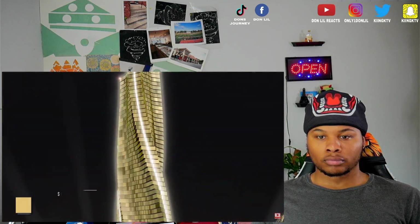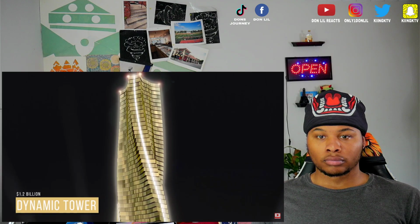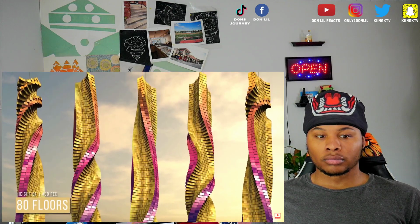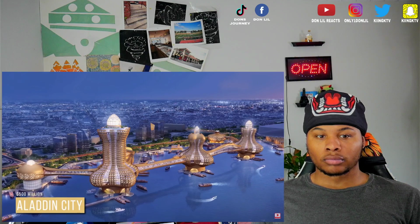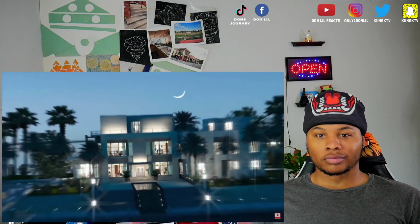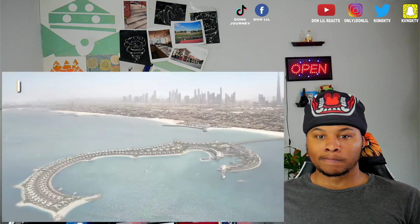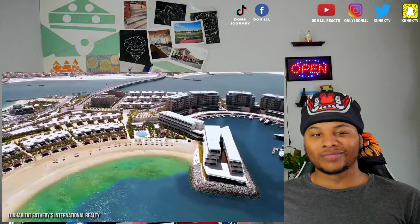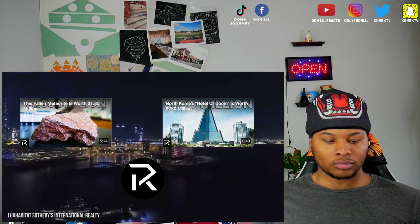Before too long, we'll see Dubai unveil the world's first dynamic tower, a $1.2 billion fully rotating skyscraper that will soar 80 stories and nearly 1,400 feet into the air. We'll also see Aladdin City, a $500 million neighborhood inspired by the tales of Aladdin and the Arabian Nights. And as perhaps the nail in the coffin of the world islands, Dubai has already created another man-made archipelago, Jumeirah Bay Island, which is shaped like a seahorse. Already open to the public, this place houses a yacht club, apartment buildings, and a 5-star Bulgari hotel.